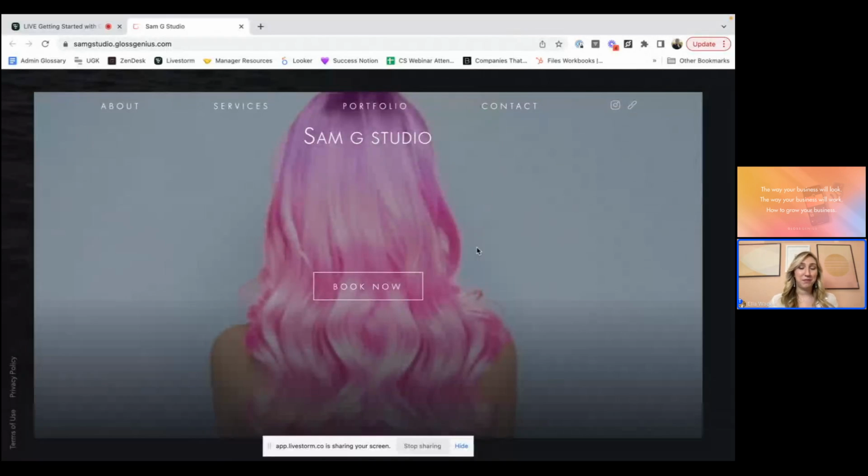As you'll notice, we have that beautiful purpley pink mermaid hair front and center. Your business name is going to be found right at the center. And also, most importantly, that Book Now button that takes people right to your services. By default, you should be seeing your first and last name as the default business name listed here. So let's talk about how we can change that.